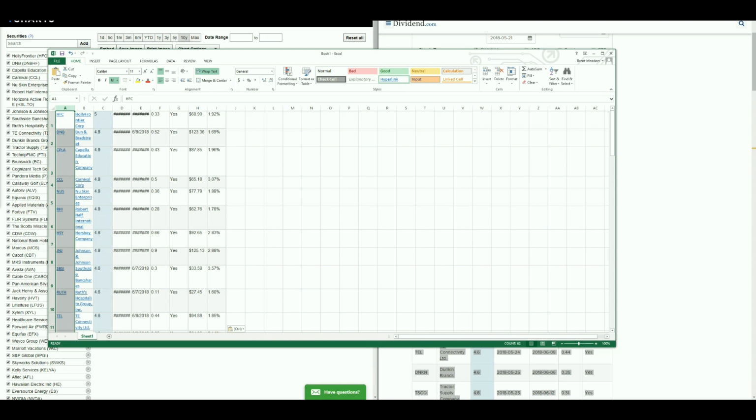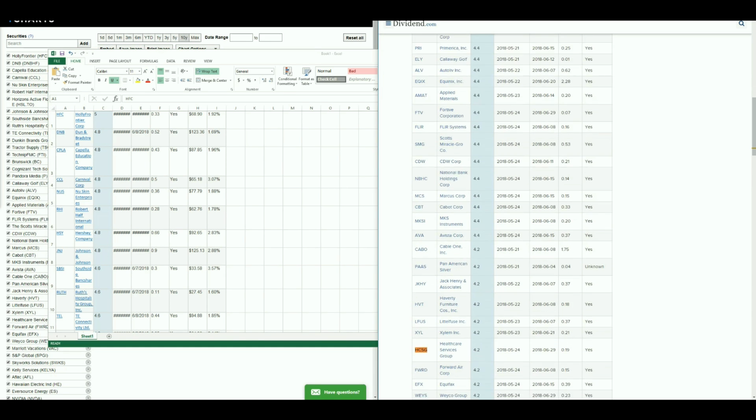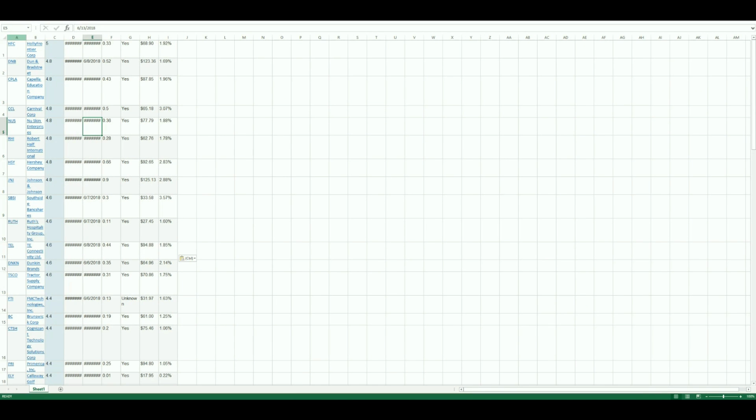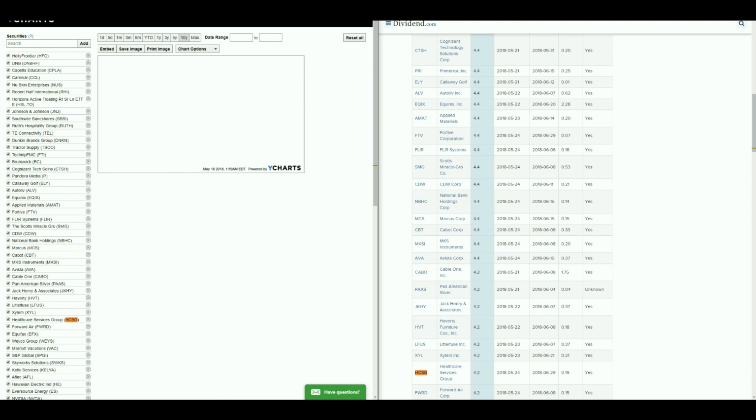Okay, and we're back. So all I did here, I copied and pasted all of these from 5.0 to 3.6, put them into my Excel sheet, and we're screening 62 stocks right now. We have 62 stocks over here on the left.